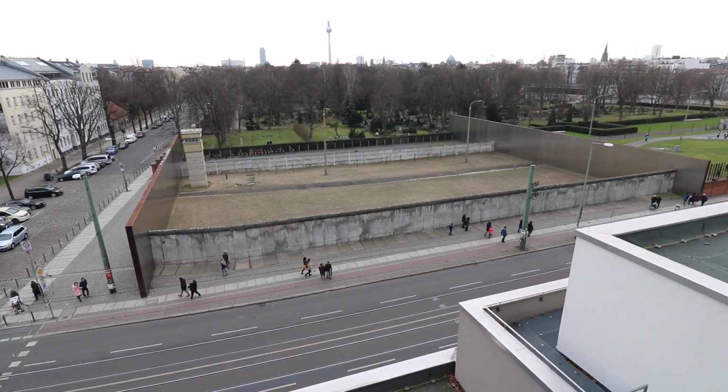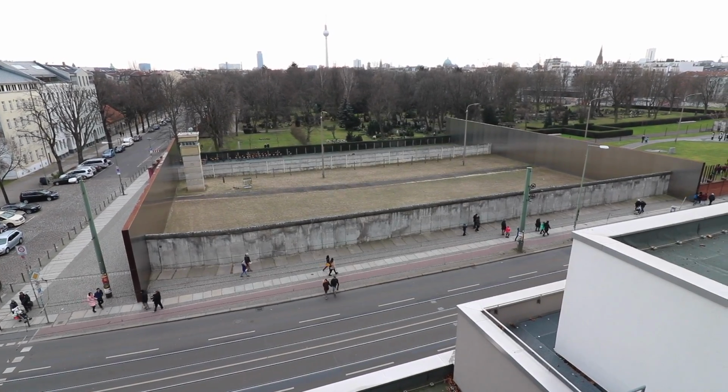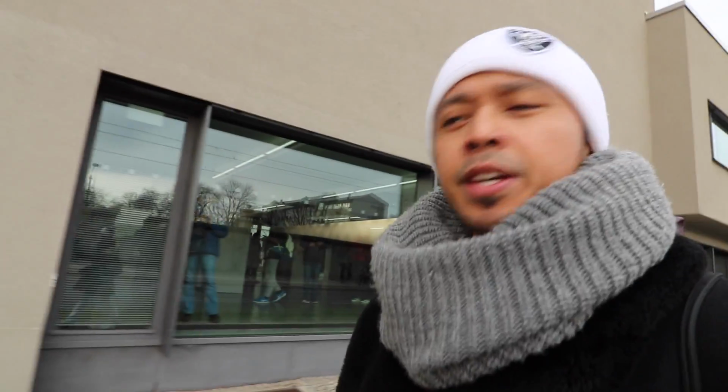So we are at the Berlin Wall Memorial Museum exhibition right now, checking out the rooftop and seeing how the wall was set up. So that was the Berlin Wall Memorial. You get to see all of the historic facts about the Berlin Wall. The first 2 stories is an exhibition, then you can go to the rooftop and check out the preserved part of the wall.